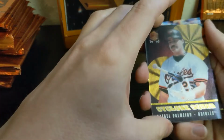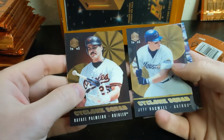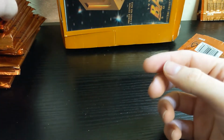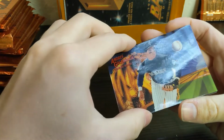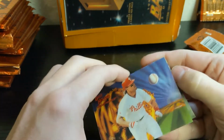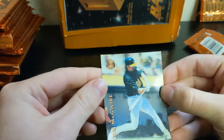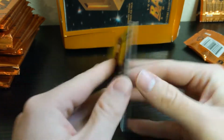Here's another Cyclone Squad with Rafael Palmeiro. Nice one. Oh, back to back. Interesting. So I got the Jeff Bagwell and the Palmeiro. And then Raul Mondesi. Alright. David Cone. Andres Galarraga. Jose Oliva, or Olivares, I believe, Dave Hollins, and nice, Mark McGwire. Looks pretty good. There's a little bit of residue on there, but I think I can wipe that off. Card looks nice. Back, a little bit of an issue down there at the bottom, but not too bad.